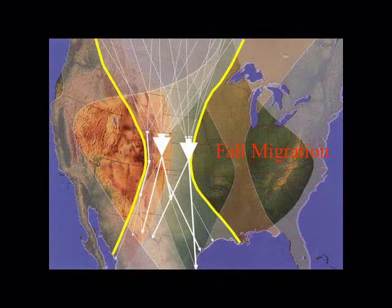And so stepping out again to this continental scale, we're in the Central Flyway. Everybody understands the Central Flyway. But realistically, that's just a political flyway.